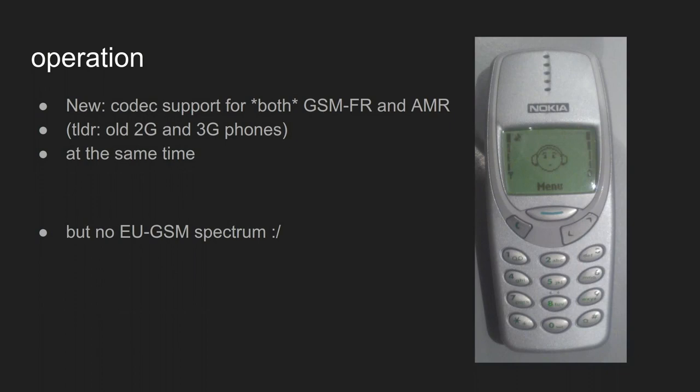Maybe some interference. We covered the old phones again. Last year we couldn't support them, but we managed to implement the missing parts. Old phones could work if they support the frequencies. So that's really nice. Maybe next time.